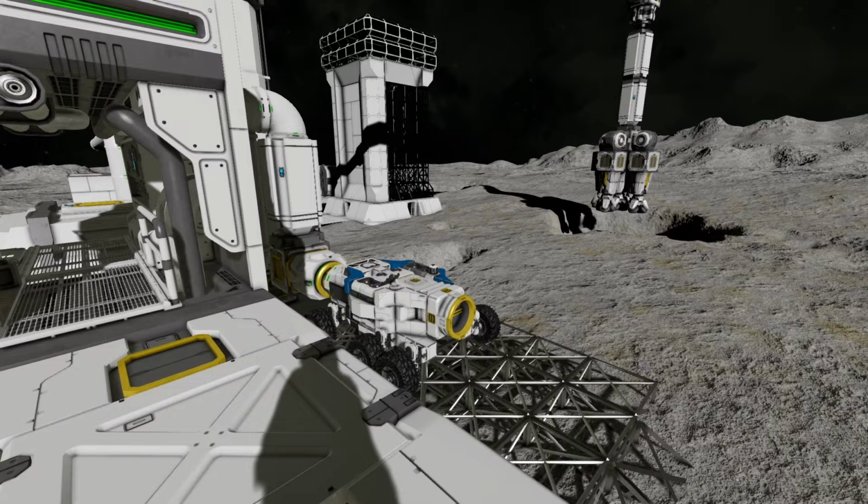All right, welcome back to Surviving the Moon, or Can We Survive the Moon? Looks like we are starting today in the afternoonish time. Nope. Closing to the evening where the sun's going to go down. But let's get started. All right, so last we left off, we were transporting ice.